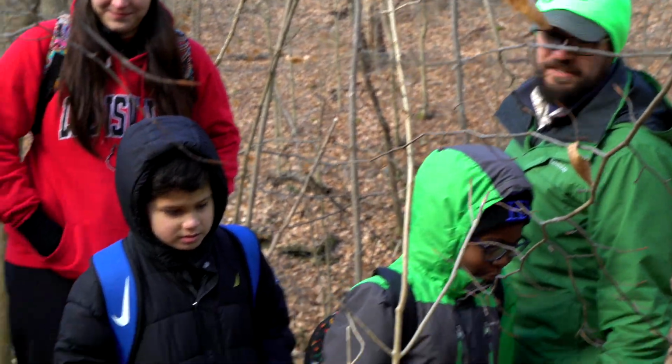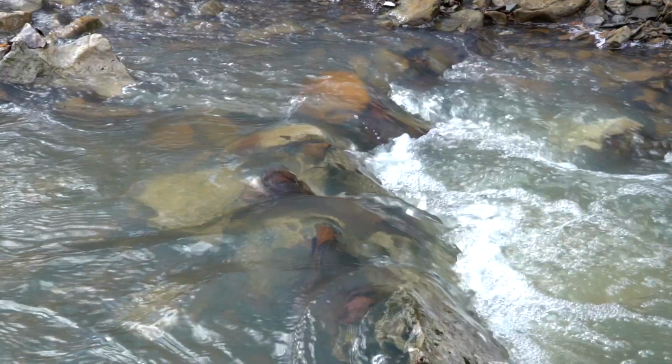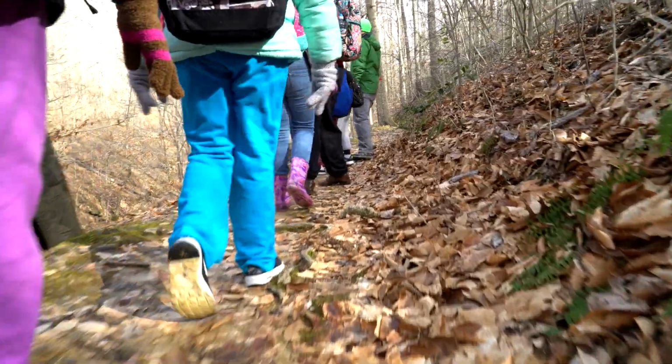And for some of our kids, this is the first experience they've ever had in a place like this. So not only is it exposing them to something new, but it's also taking the science content that we teach in class and bringing it outside so that they can see it in real life and realize that this isn't just contained to our classroom.